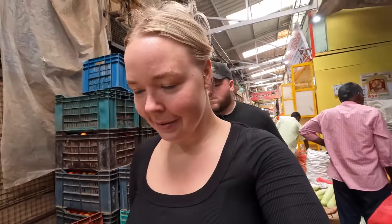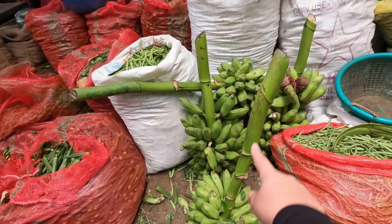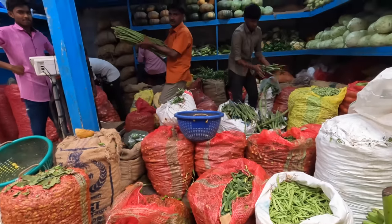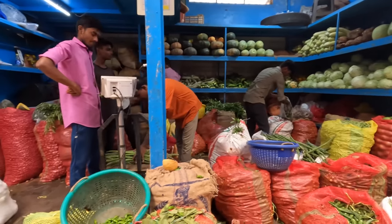What is that? Do you know? I don't know either. Tell me in the comments what that one was. Green bananas. Oh, green bananas, still on the stalk. Green beans. Whoa. What is that? It's so big. Is that a bean? I don't know.